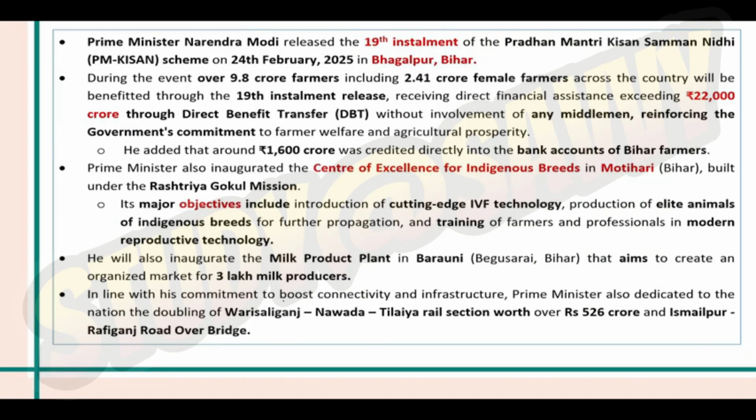Now talking about the objectives of this Center of Excellence, the major objective is to introduce cutting edge in vitro fertilization technology and produce elite animals of indigenous breeds. Another important objective of this Center of Excellence is to train farmers and professionals in modern reproductive technologies. So these are the 2-3 important objectives of this Center of Excellence.